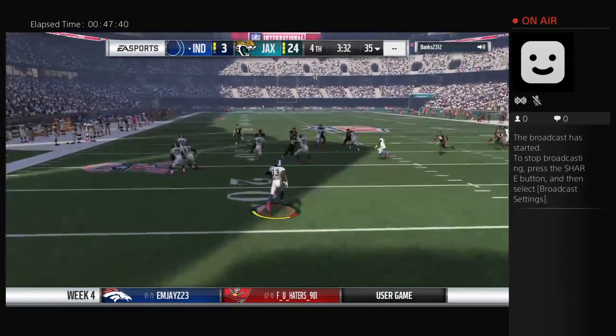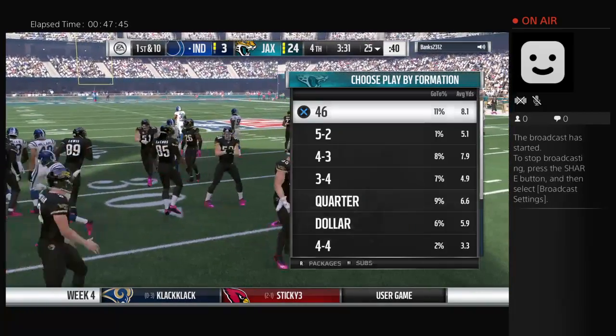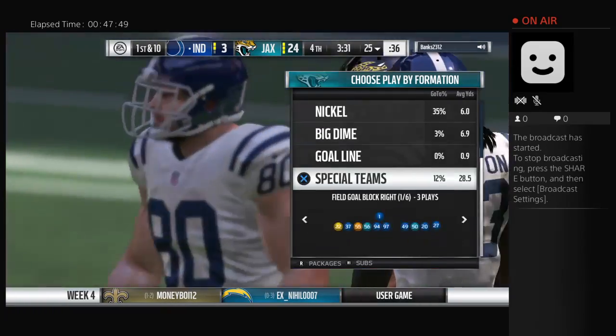This will be fielded at the 8. And not a bad return here. He gets it out to the 25-yard line. Here comes the Colts offense now as they make their way onto the field.